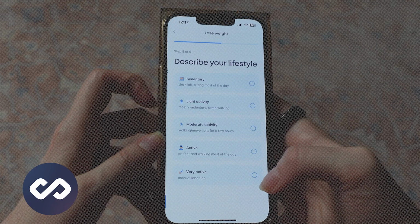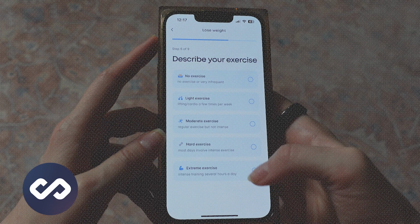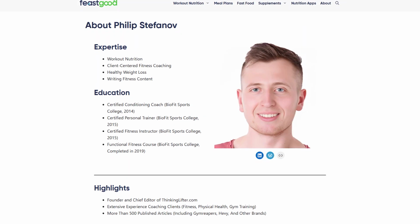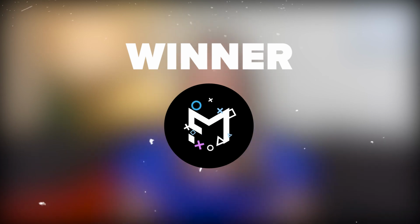Carbon Diet Coach asks the same questions as MacroFactor except for fitness experience to determine your calorie and macronutrient needs. My colleague Philip, who is a certified personal trainer, has tested both of these apps, and he agrees that the app's initial recommendations are a really good starting point for a lot of people. And like MacroFactor, the app adjusts your nutritional target during weekly check-ins based on the data that it gathers. The winner in this category is MacroFactor.